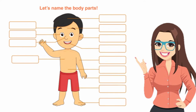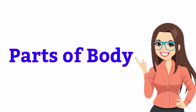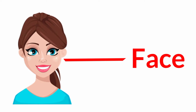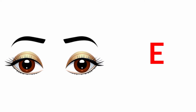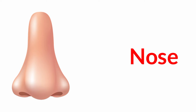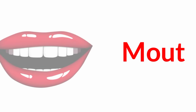Today we are going to learn parts of body. Let's begin. The first one is head. Next is hair. Next is face. Next is forehead. Next is eyebrow. Next is eyes. Next is nose. Next is cheek. Next is mouth.